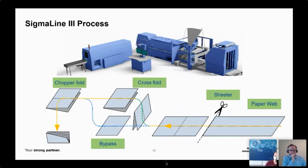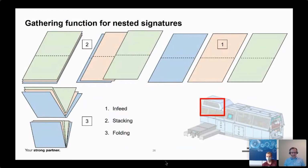Now, if we have a cut sequence, meaning half signatures, we do not go through the crossfold, we bypass it, and then the half signature and the complete signature will be merged on top of each other on the chopper fold. This is only possible thanks to our airfoil technology, which gives us also another big advantage when it comes to production possibilities. We have developed the gathering function for nested signatures at our SigmaLine 3, meaning we are now able to gather signatures in the length air folder. You can see this explained here graphically a little bit.